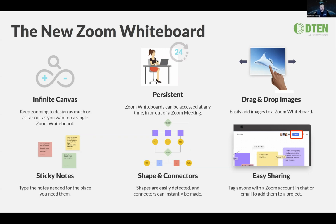So some of the really cool features of this new Zoom whiteboard is that infinite canvas. So now you can zoom in, you can zoom out. You really have as much space as you need to build that whiteboard. They're also persistent. So you can access this whiteboard in or out of a Zoom meeting. So being able to recall those without being in a meeting, just to draw on them, collaborate, annotate, work on that project from any device, I think is extremely powerful.